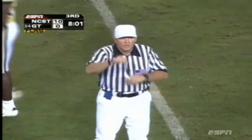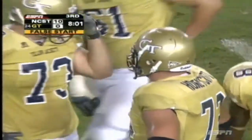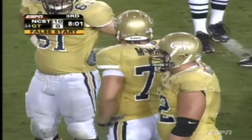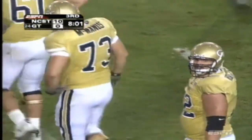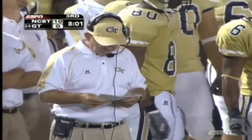Prior to the snap, false start number 72 of the offense. 5-yard penalty, still fourth down. That's Brad Honeycutt, and he's the one experienced guy up there. He's the lone senior with a freshman and three sophomores. Now what will they do? Fourth and six.